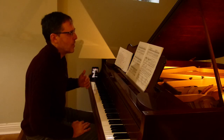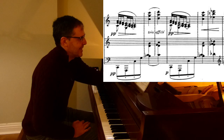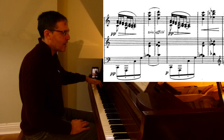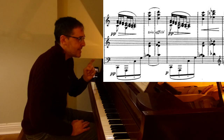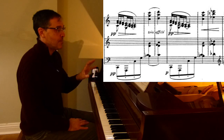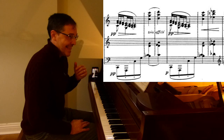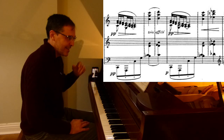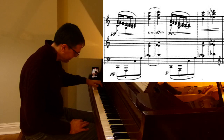Let's go on, bar 43. Notice an interesting detail. We have this profound, delicate bell here. The first time it appears, Debussy marked pianissimo. The second time there is a piano, so we need to work a little bit more grip into our touch the second time, right?